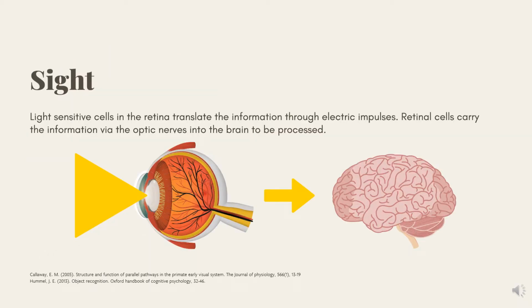I would like to touch on our ability to see, with an understanding. Let's talk about sight, or our vision. We already know that dementia is a progressive condition. We know that light-sensitive cells in the retina translate information. Retina cells carry information by the optic nerves into the brain to be processed, to identify shapes, patterns, and cues to make sense of our environment when we look around us.